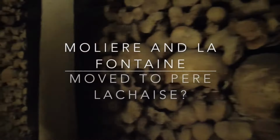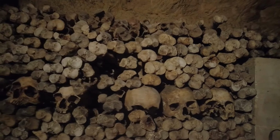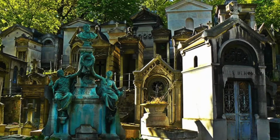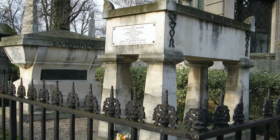There were some famous people who were initially interred at public cemeteries, moved here to the catacombs in the late 18th century, and then moved to Père Lachaise Cemetery when it opened in 1804 to give it a bit of razzle-dazzle and star attraction. I'm talking about Molière and Jean de La Fontaine.